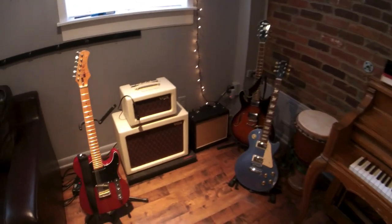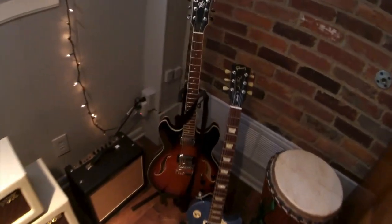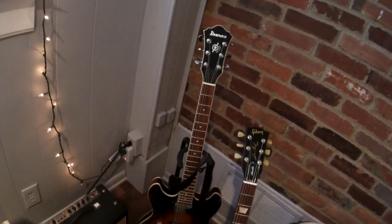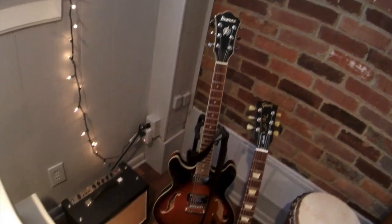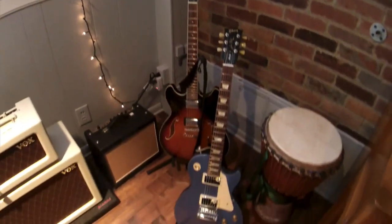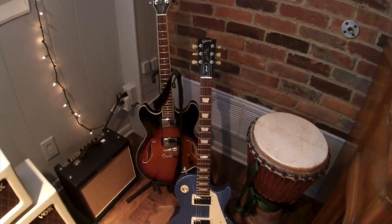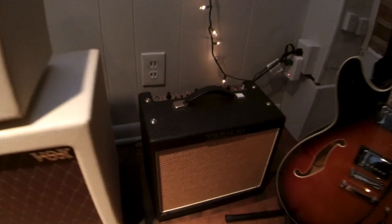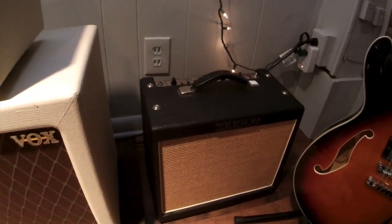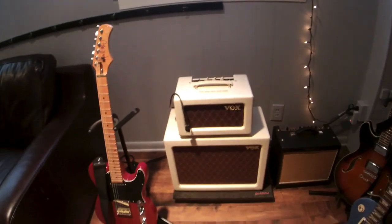Over here in this corner is kind of the guitar corner. We've got back there, this is one of my favorite guitars. It's an Ibanez Artcore semi-hollow body. Great $400 guitar. This is my Les Paul Studio. Her name's Babe. She's pretty. Gibson. There's a djembe, Vox AC4, and a little Tech 21 practice amp that I got on sale, used at Nashville Used Music, actually. It's a fun little amp.